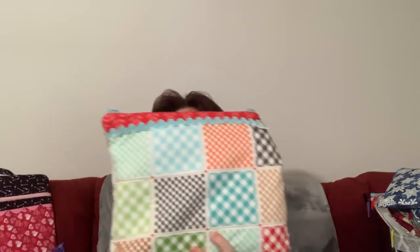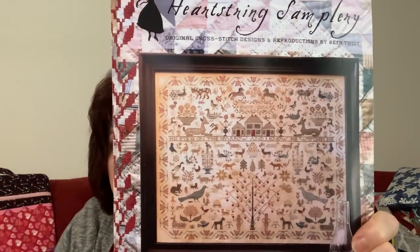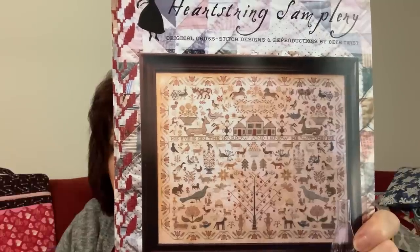The next one is my His Eyes on the Sparrow by Heartstring Samplery. It is in a Creative Country Girl bag by Tammy Blaylock. Picked this up at the Steel City Stitchers Retreat at the Crafty Use pop-up shop that they had. I believe that's where. It's either that or StitchCon at their annex. And this is His Eyes on the Sparrow.